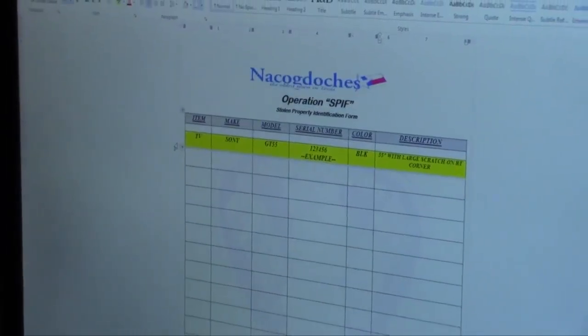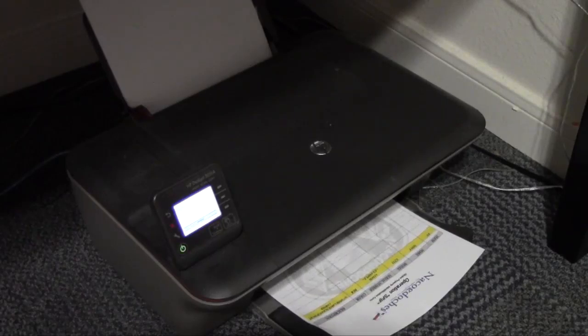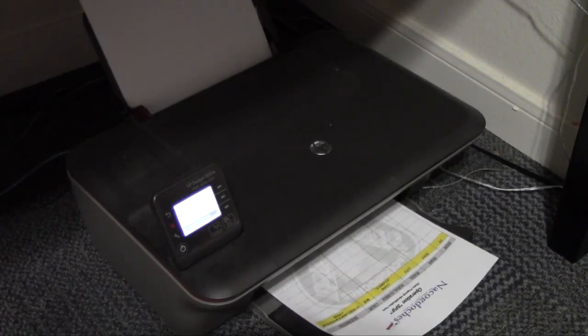Earlier this month, the Nacogdoches Police Department launched what's known as Operation SPIF, the Stolen Property Identification Form. This downloadable document intends to aid those who've had their property stolen get it returned to them. By having the item's identifiable characteristics on file, such as color, marks, or even stickers, the NPD can potentially track your item through a list of databases.